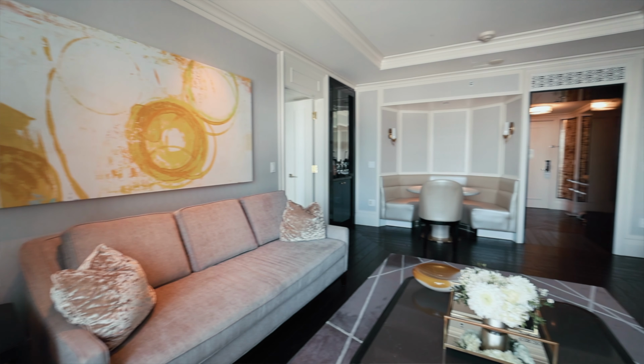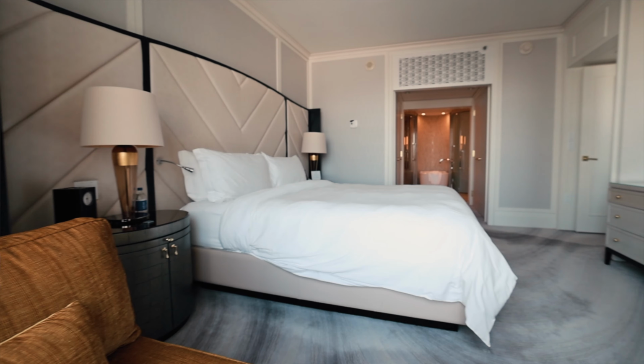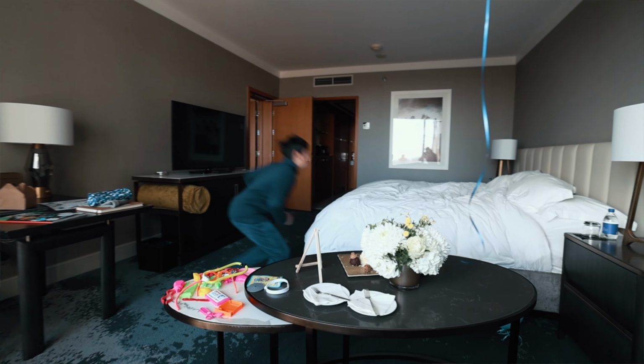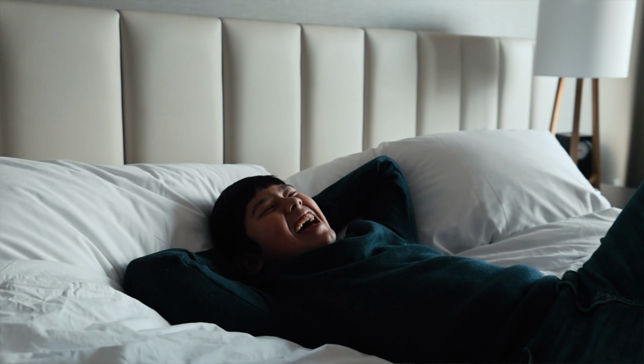So we made it here a couple days back, staying in their Simcoe suite, which is one of the largest suites in this property. We absolutely love the suite. We're gonna show you guys a tour later on, including a connecting suite for Meaty. So he literally has his own king bedroom suite right behind me, and he's been loving the experience.